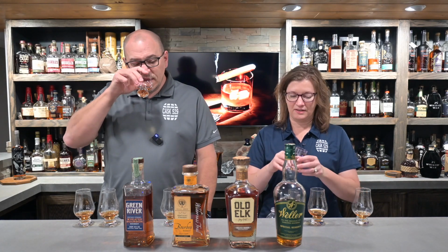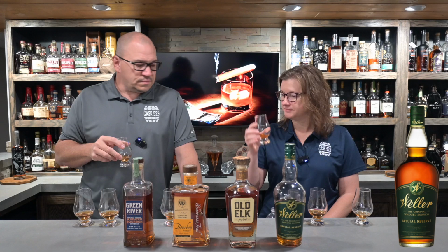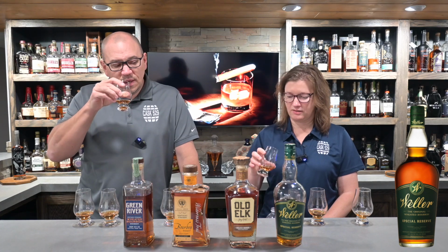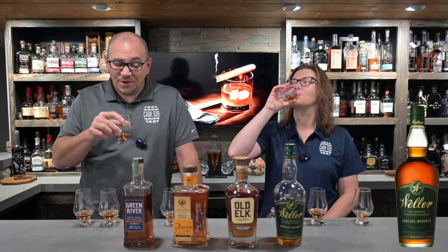Another very, very sweet nose. Fruity. This one's a little bit fruitier sweetness. Definitely picking up the caramels. Very, very nice nose. I'm not getting a lot of anything.